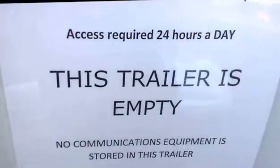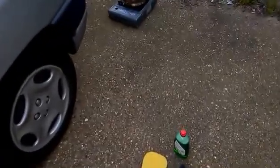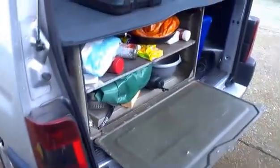Right, back at the fire station. I was up here yesterday for some training, and today I'm up for some cleaning. I get asked now and then a question about the R.C.U.